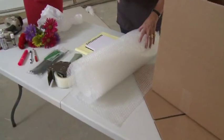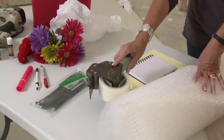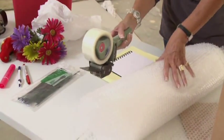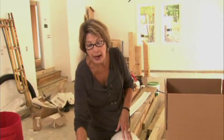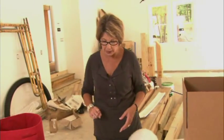You want to make sure you get bubble wrap to wrap those delicate items in. It'll really protect them. This is one of my favorite tools, and that's a tape dispenser. And I like to use clear strapping tape. It really holds well. You can pick these items up at any of your commercial box stores. That's where you're going to get your best value. Look in the yellow pages for the companies that make and sell boxes. They'll also have bubble wrap and tape in bulk. Save yourself a lot of money.